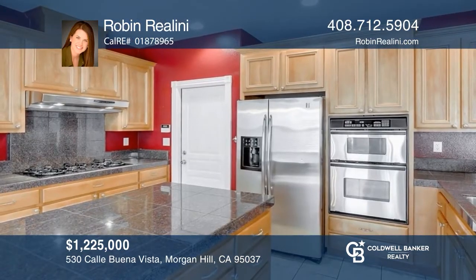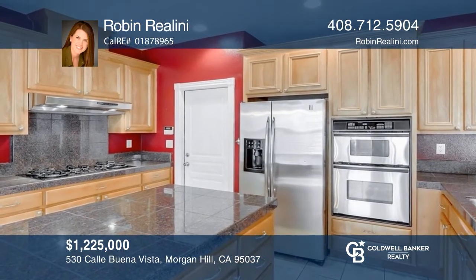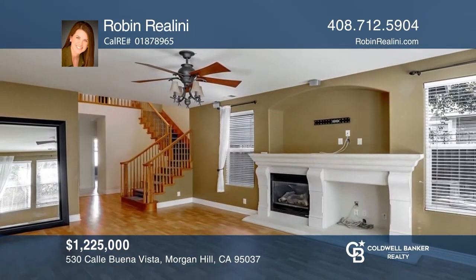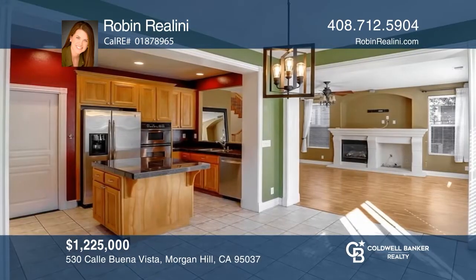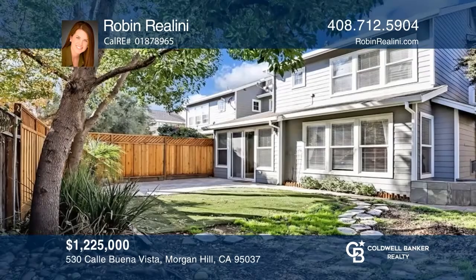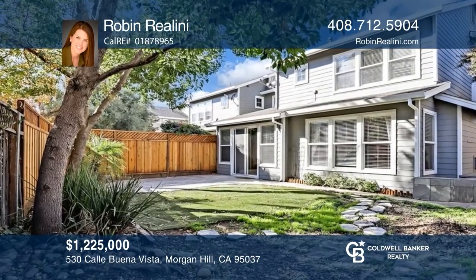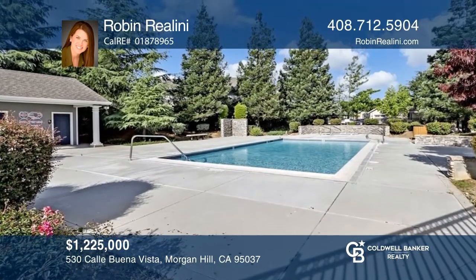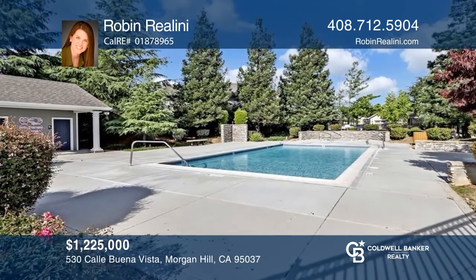Inside this sunny and warm home are four bedrooms and three baths. One bedroom and one full bathroom are located downstairs, while upstairs find the laundry and a primary bedroom with a walk-in closet. Enjoy the backyard with lots of opportunities to grow and the community pool, tennis and basketball courts, as well as a park. Want to know more? Call Robin Riolini today.